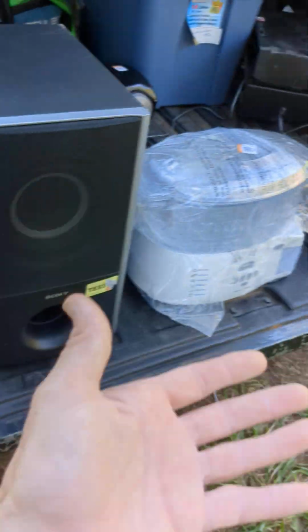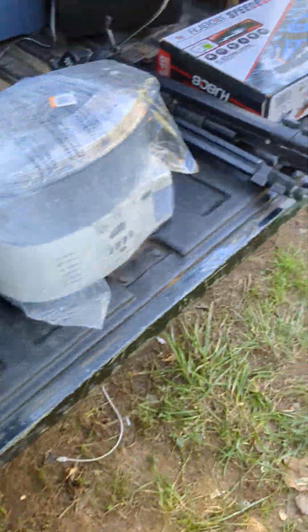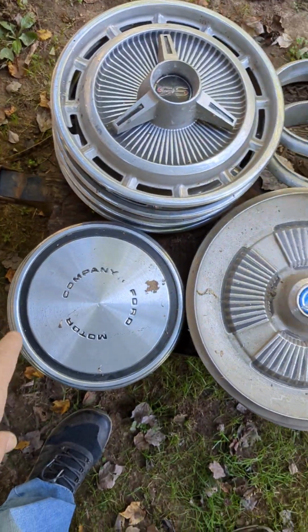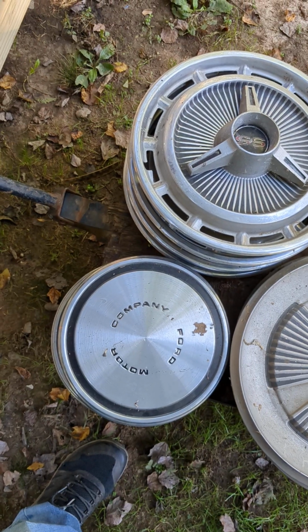Thrift haul. Oh yeah, so this is a thrift haul. The keyboard, the speaker, the boom boxes, a couple really random things, RC boats, toys, good stuff. And then part of the help-the-friend-move haul involved these. These are really cool. Pretty sure these are hubs for an old Ford.